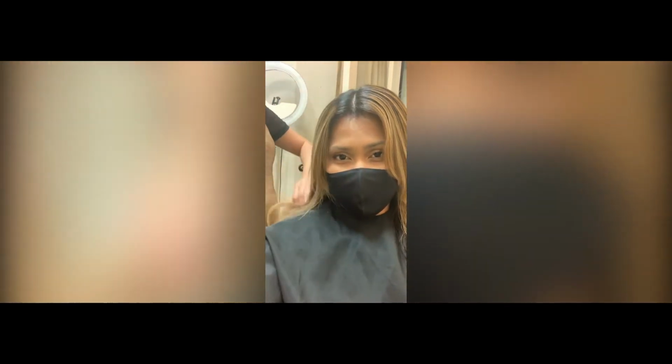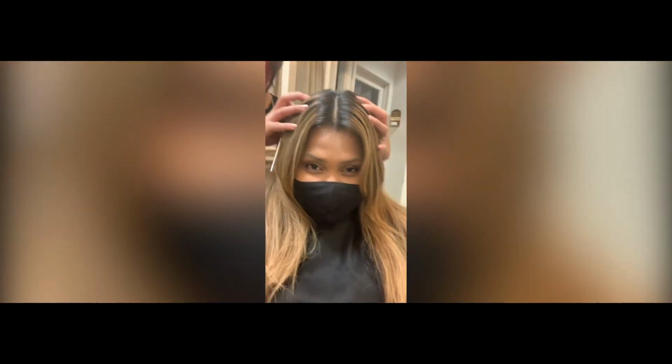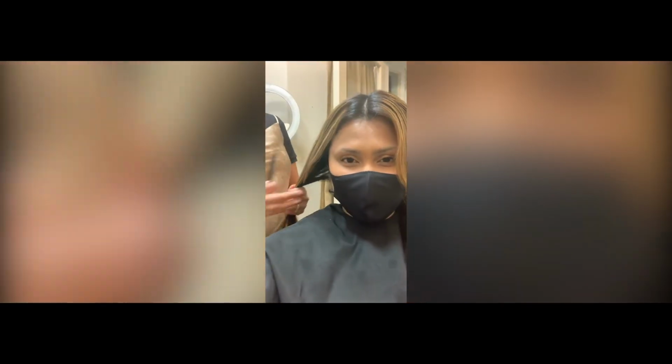And this has been a long process. Yes. But we're getting there. Usually doing it slowly is the best and healthy way to get lighter locks. So before COVID, how long did it take? Almost 2 years for me?